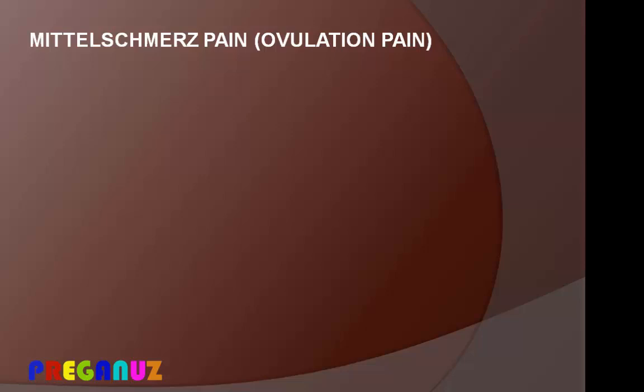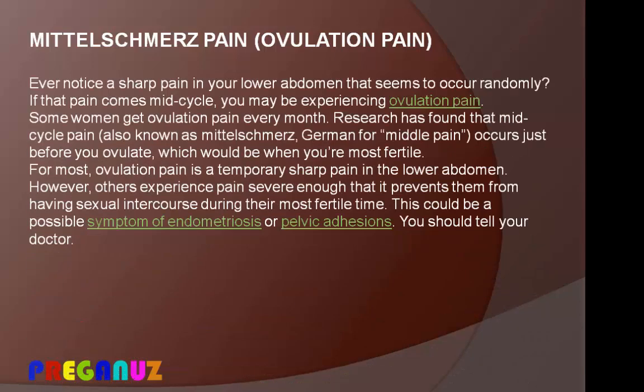Mittelschmerz, that is ovulation pain. Ever notice a sharp pain in your lower abdomen that seems to occur randomly? If that pain comes mid-cycle, you may be experiencing ovulation pain. Some women get ovulation pain every month. Research has found that mid-cycle pain, Mittelschmerz, German for middle pain, occurs just before you ovulate, which would be when you are most fertile. For most, ovulation pain is a temporary sharp pain in the lower abdomen.